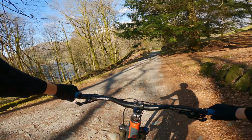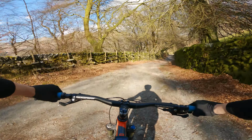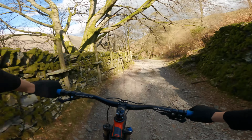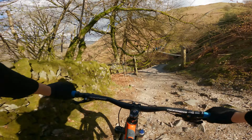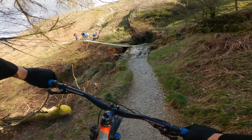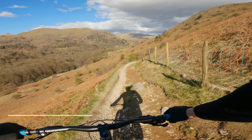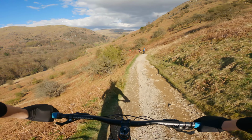Apparently I did this descent a few times when I was a kid, but I have no recollection of it. Probably will have done it a little bit slower back then. Only problem is you don't really get to look at the view because I'm too busy focusing on not falling off.